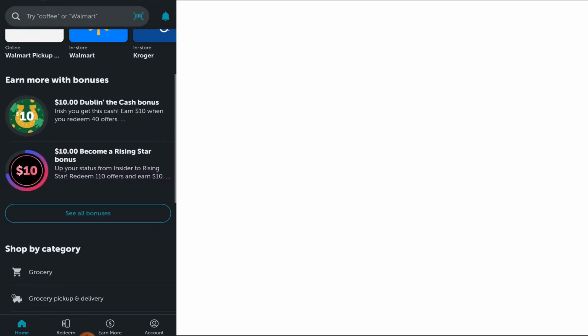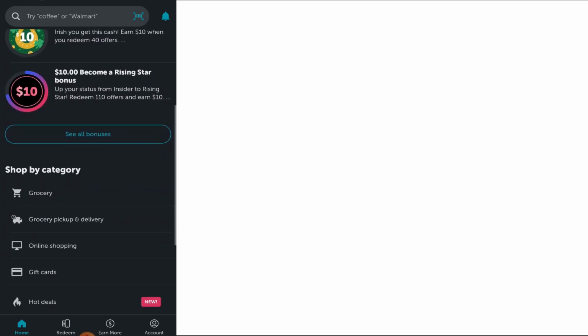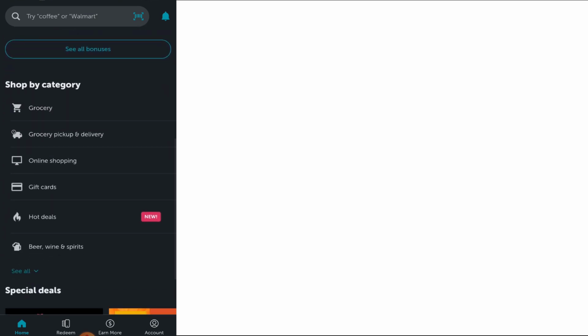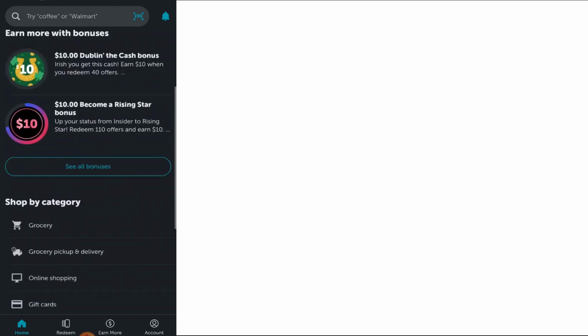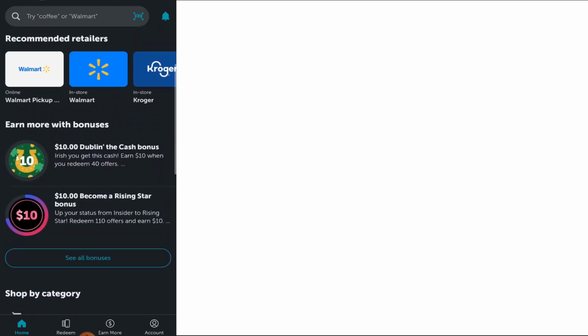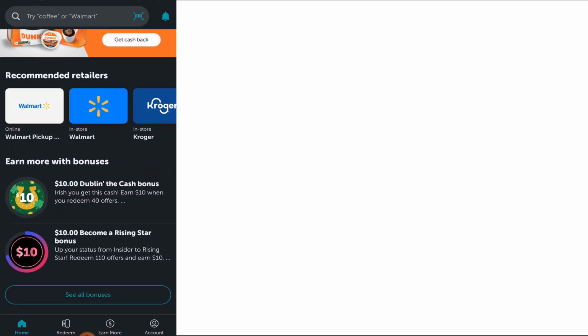Scrolling lower, you can shop other ways: online, by restaurants, beer and wine purchases, all of that. That's shopping by category. We're going to go ahead and choose a store like Walmart under retailers. One thing to note here too is that Walmart does offer the option to clip your offers ahead of time and pick up your groceries with their pickup service. That's the online Walmart that you'll see right there.